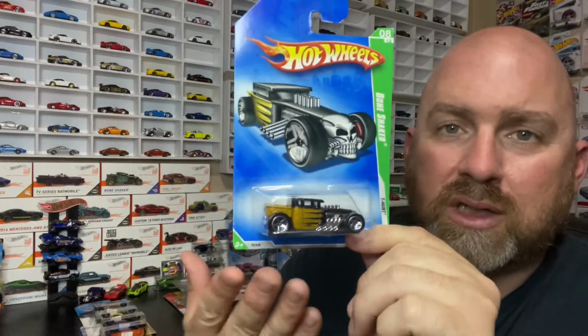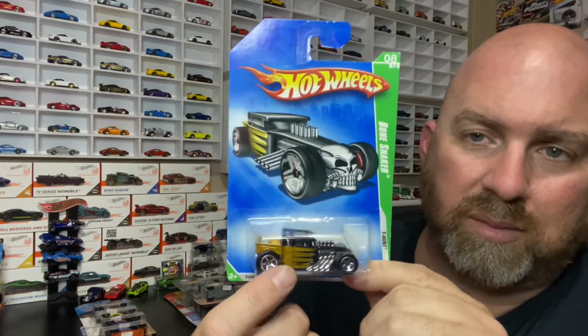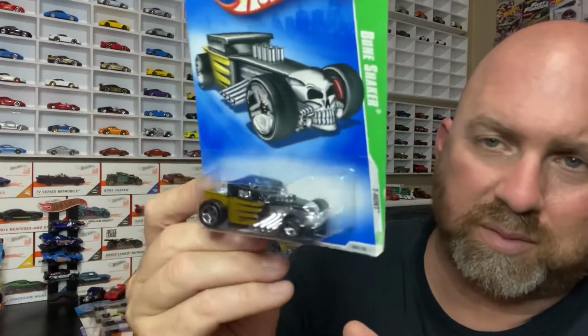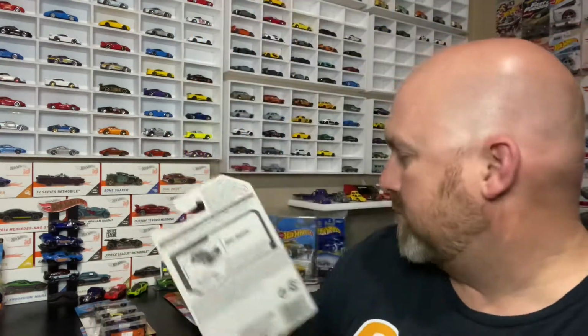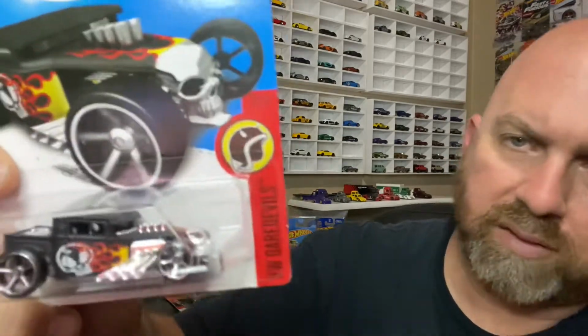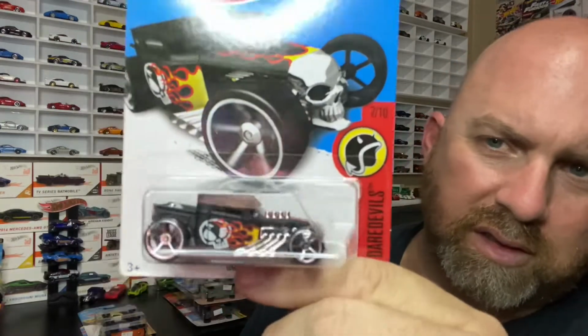And the super treasure hunt is the same livery, but you know, Spectre Flame paint, wheel riders. It looks pretty much like this. So the treasure hunt one. Then we've got, what is this one out of? Daredevils? Yeah, so Bone Shaker Daredevils.